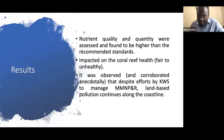We also observed, based on our observations and anecdotal evidence, that it would be misleading to say that the point of pollution was specifically from the creek. It has been observed and also corroborated by people around the area that all the developments along the coast, despite there being a ban, despite there being a restriction on disposing sewage or wastewater into the ocean, some of the hotels, some of the residential areas were still doing that in the cover of night.